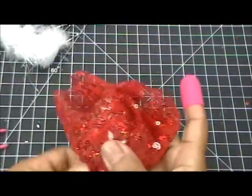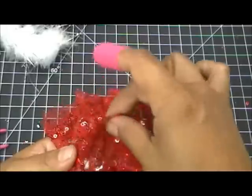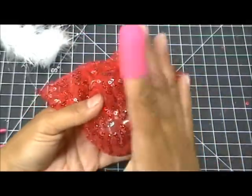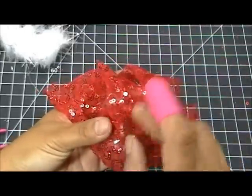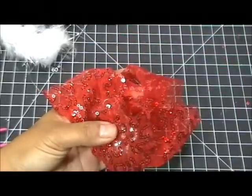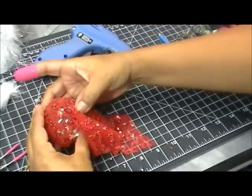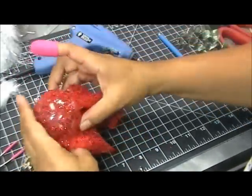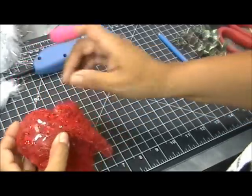Basically that's all you're going to do: keep putting hot glue all around until you get it all tight. Like I said, you have to play with it. It's not going to go on perfectly right away. So I'm going to continue gluing it up. I'm not sure if you could see, hopefully you can see in this angle. I had to move the camera because I wanted to show you how I do it.